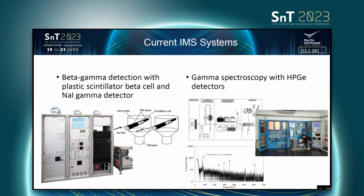So the current IMS systems have two methods of detection: either beta-gamma detection with a plastic scintillator and a sodium iodide for the beta and the gamma detection. You can see here on the left-hand side the SAUNA system with the detector highlighted, or high-purity germanium gamma spectroscopy with the SPALAX. Both of these systems do a whole lot of chemistry in the field so they can measure the sample right away. That's one of the key differences that I'll highlight moving forward: the sample gets measured right off the bat, as opposed to being archived and shipped to a laboratory for future measurement.